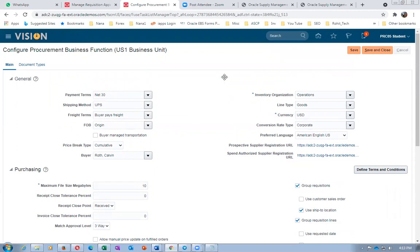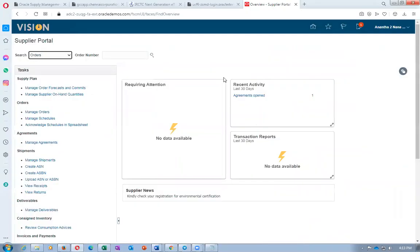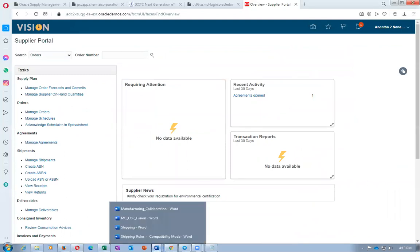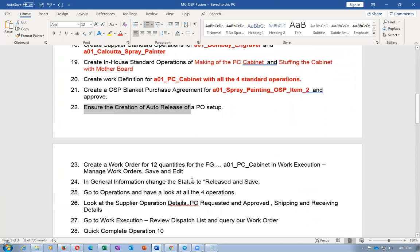So click on cancel. And then there is one more concept called touchless buying, that is also fully explained in the training. And that's it. Fine. It will now go ahead. So the OSP blanket purchase agreement is approved. Fine. The automatic creation of a PO is now ensured.